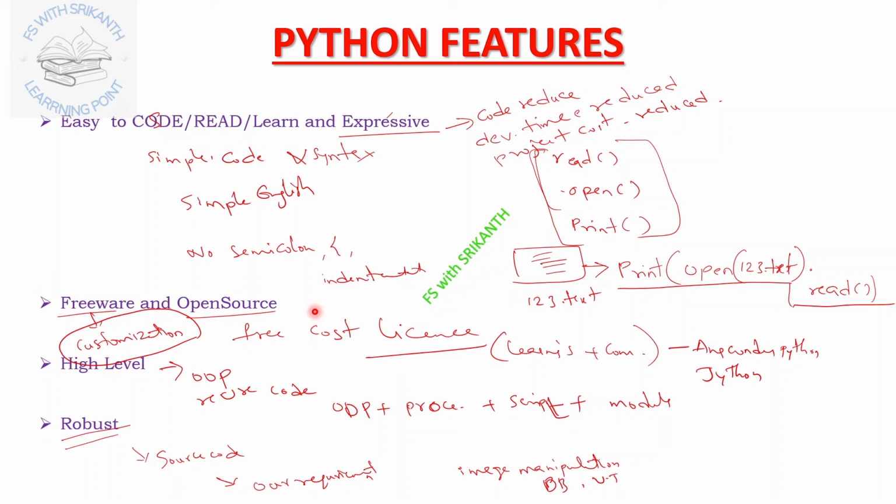And it is a high level programming language. Python is a combination of object oriented, procedure oriented, scripting oriented and modular oriented programming. One language supports all of these, and Python code can be reused. So it is high level and it is robust. Why is it robust? We can customize the existing source code to our requirement, and with the help of existing libraries we can do image manipulation, database connectivity and unit testing with very simple code.